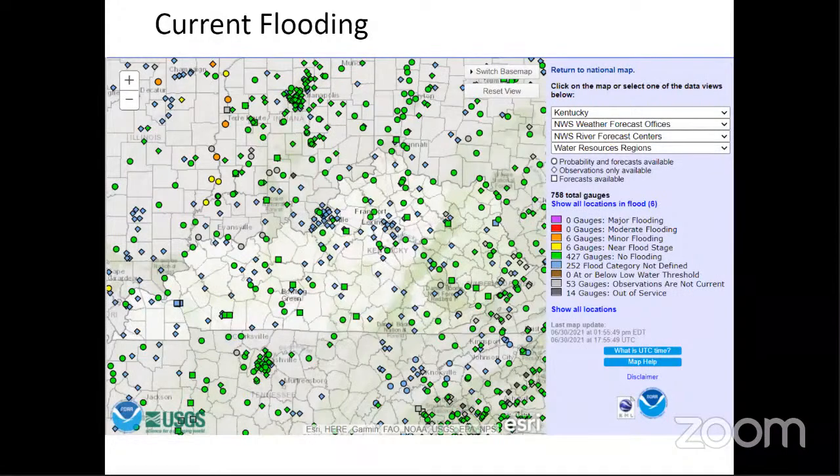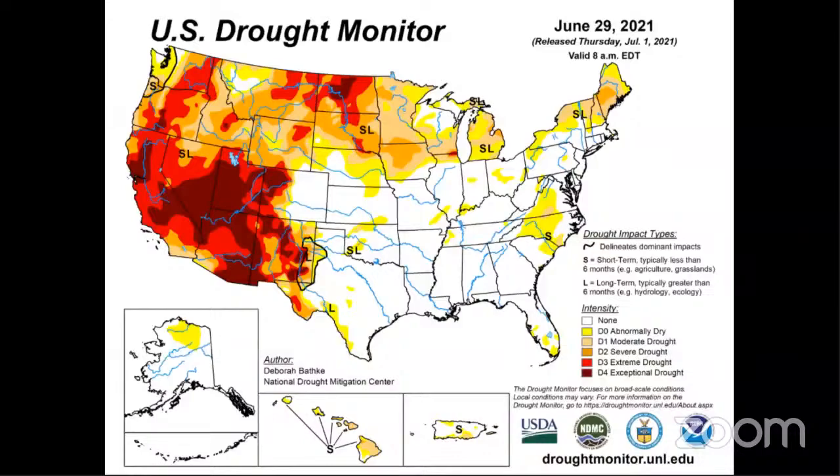Current flooding, really there is, well, as of when I took this yesterday, there was no flooding. That probably is changing right now, but currently, as of yesterday, there was no flooding anywhere in the state, just normal stream flows.